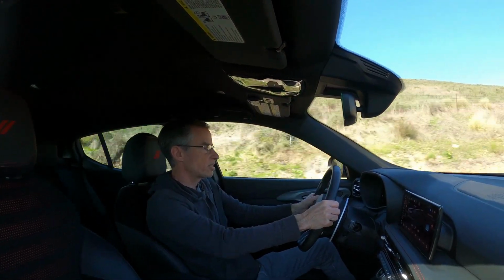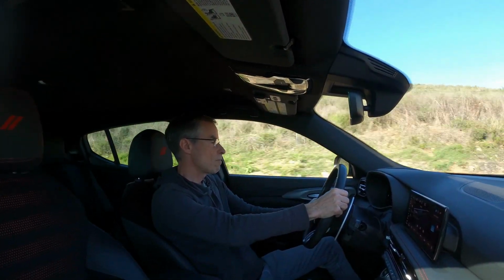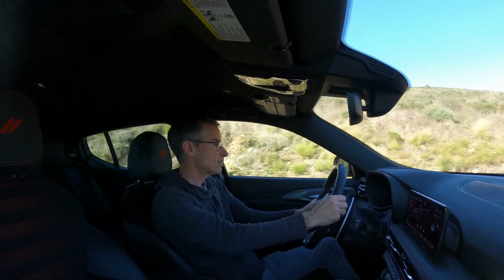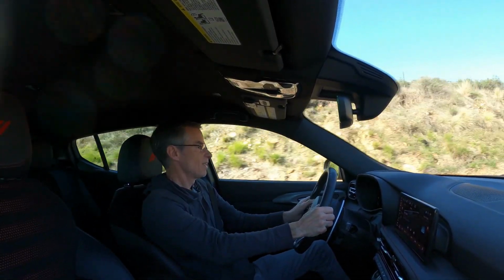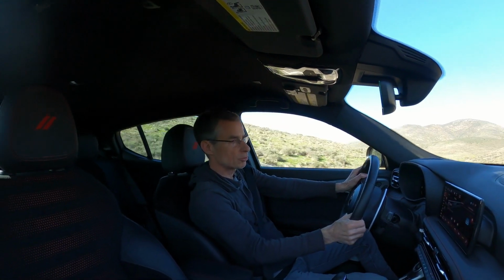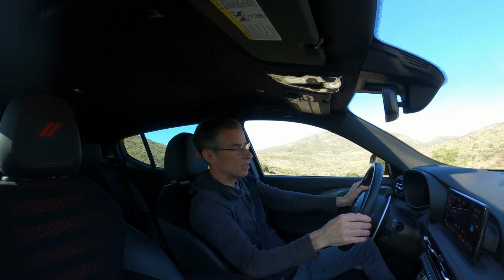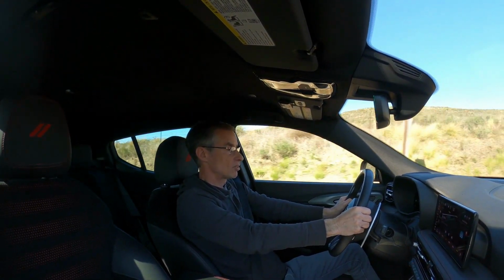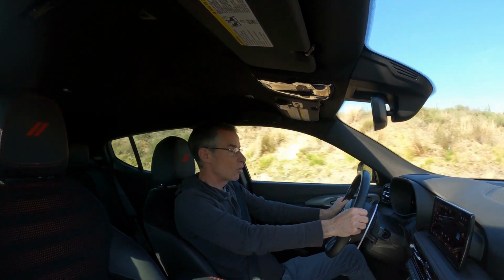Now, as I said, this is a 6-speed. The electric motors sort of fill the gaps, so it doesn't need any more ratios, and there really isn't any lag. Off the line, even on partial throttle, the electric motors kick in, and then you floor it and the gas engine kicks in. So you can hustle this thing quite well.